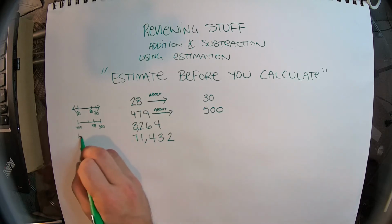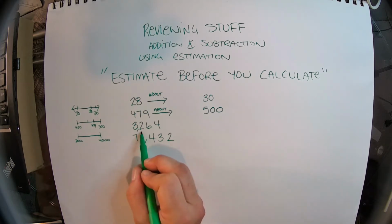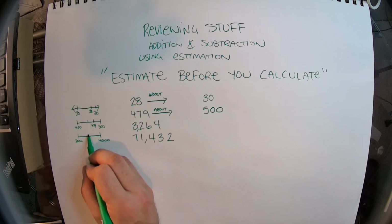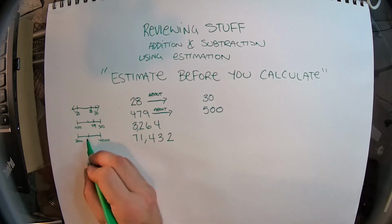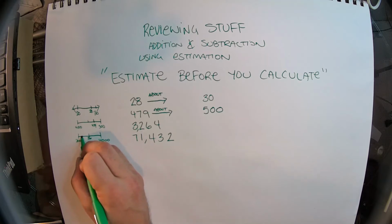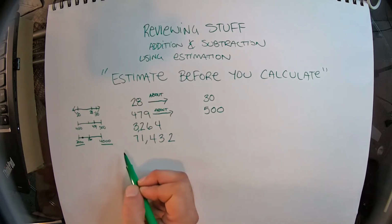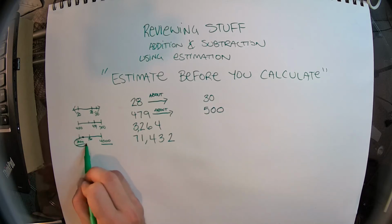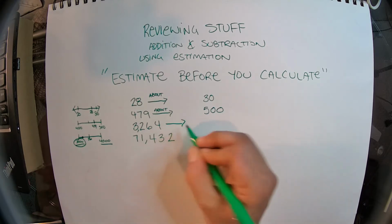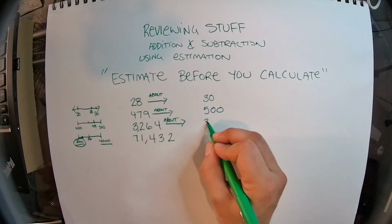3,264. What we're going to do is think, is it closer to 3,000 or closer to 4,000? If 3,500 is right there in the middle, then 3,264 is probably somewhere around there. So is it closer to 3,000 or 4,000? It's closer to 3,000. So 3,264 is about 3,000.